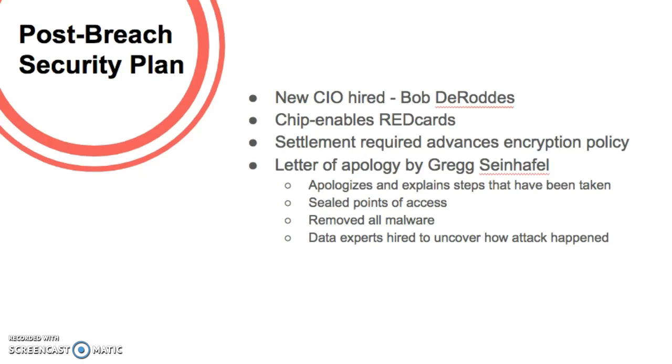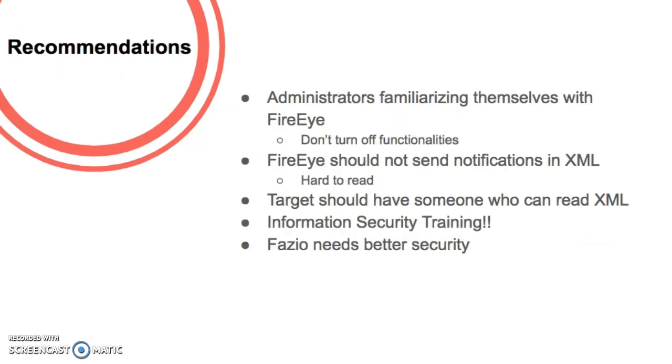There was also a letter of apology by Greg Steinhafel that I mentioned before that he released before he stepped down. He released this in January, stepped down in May. Basically, he just apologizes and explains the steps that had been taken to recover the information and to help the customers. He explains that they sealed points of access, removed all the malware, and hired data experts to uncover how the attack happened and how it could have been avoided.